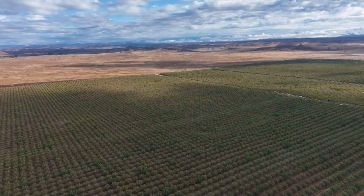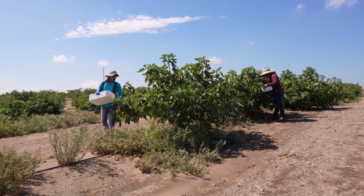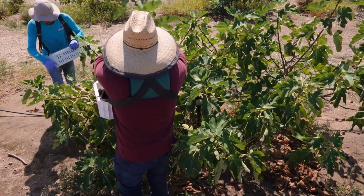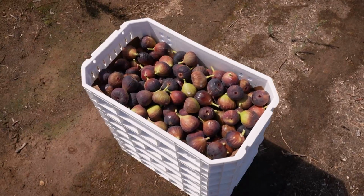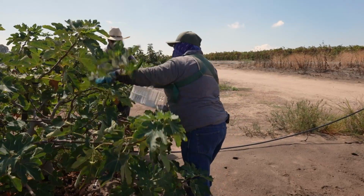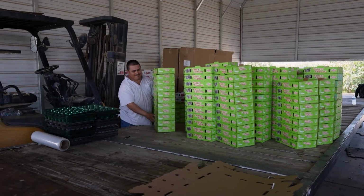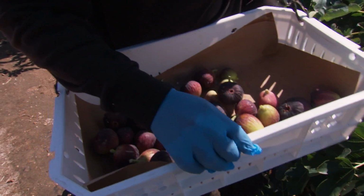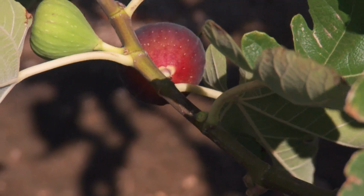In contrast to all the machines needed to grow and process pistachios, on the Herman's 4,000 acres of figs, it's all done by hand. They grow 4 varieties, including this one called Brown Turkey, each with its own unique flavor, and all hand-picked, packed, and sent all over the world to meet the growing consumer demand for fresh, ripe fruit. Per unit of measure, figs have more calcium than milk, more potassium than a banana, more fiber than a prune. I mean, they're a really, really healthy fruit for you.